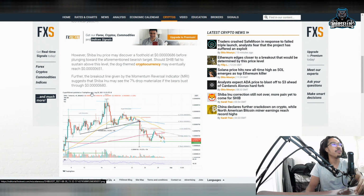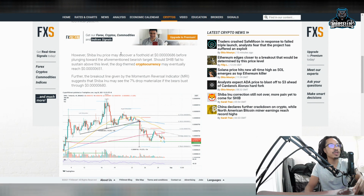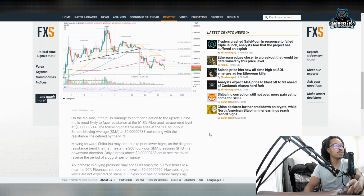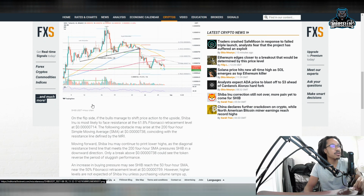Further, the breakout line given by the momentum reversal indicator suggests that Shiba Inu may see the 7% drop materialize if the bears burst through the 680 area. So we could burst through that area. But anyways, let's keep going with this.